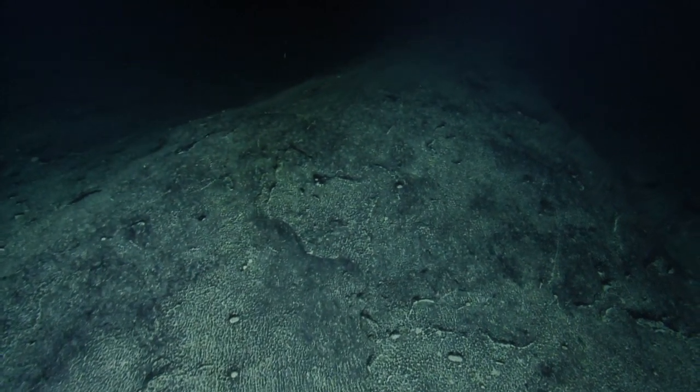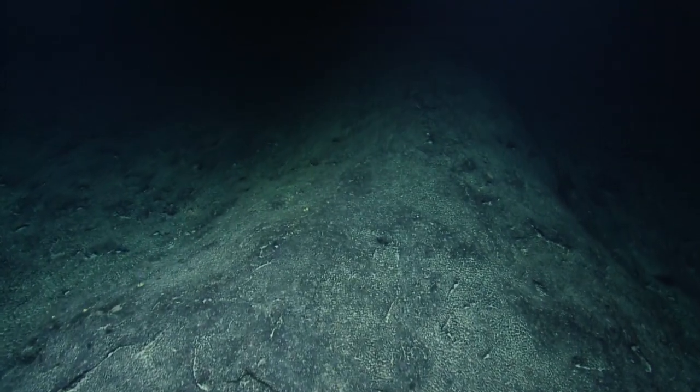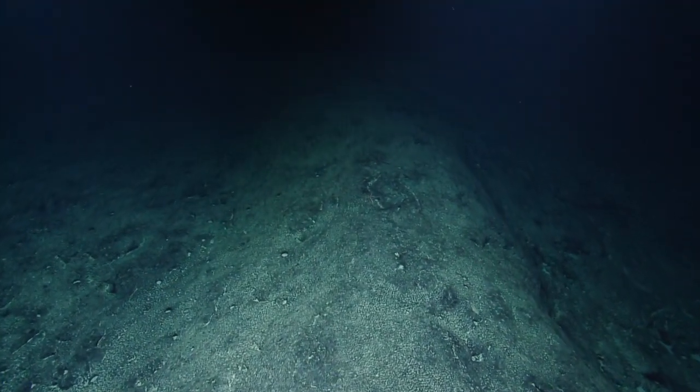Shallower for the laser dive bot dives. Ooh, look at this. This is a cool little feature. Oh, it's a nice little ridge. This is the top, I guess, of what we're getting to. Yeah, could follow that for a second. Ooh, just look at it.